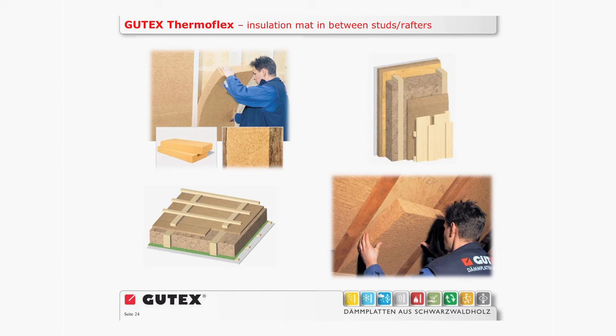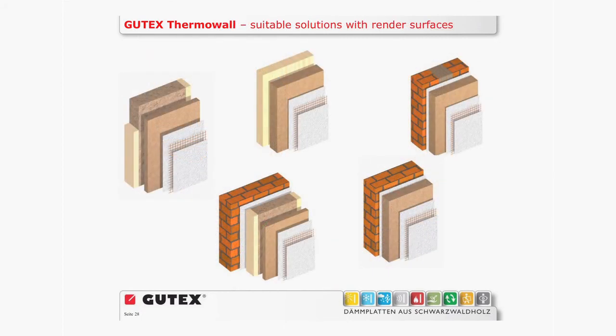The same philosophy may be used for the facade. At GUTEX in Germany, we really have a good market entrance with our render system, GUTEX Thermowall. This is not so relevant in the UK. You prefer to build up ventilated facades. The German customers also like rendered facades. You prefer brick walls, I think. And this is possible with a ventilated facade.